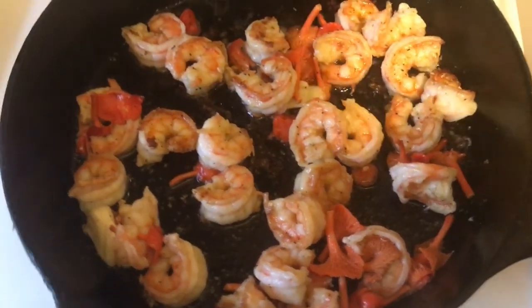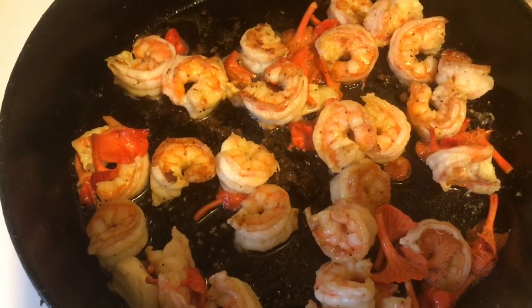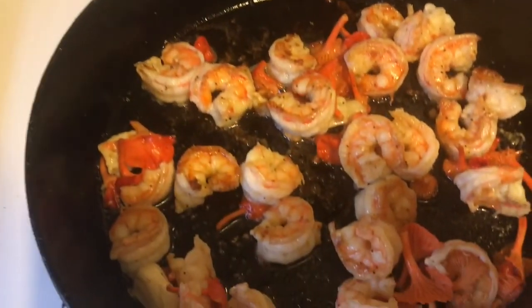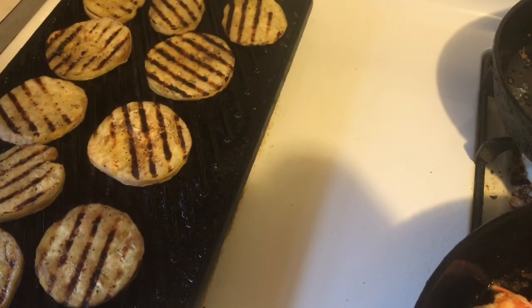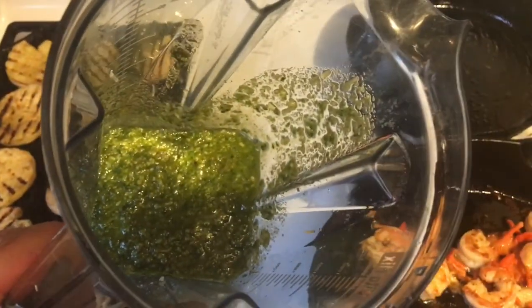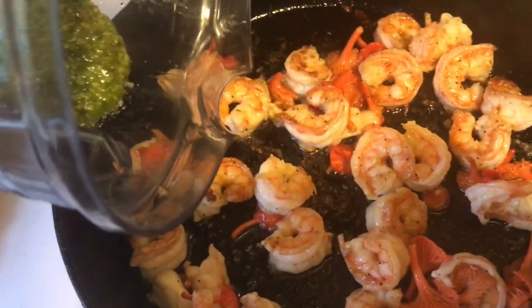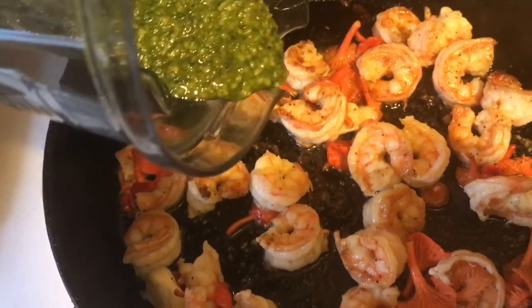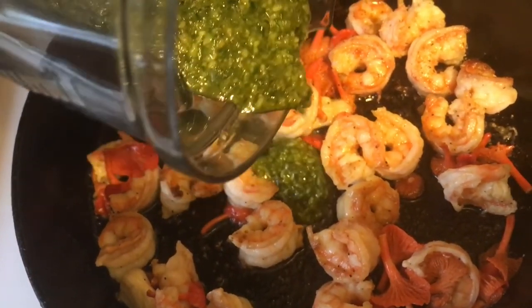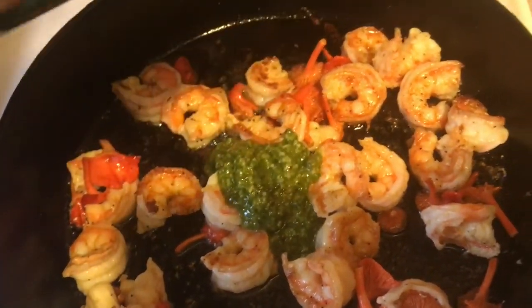So what I've got now is the shrimp completely done, combined with the garlic butter and mushrooms that were in the other little skillet back there. The heat's turned off to them. I've also turned the heat off to our eggplant, a grilled eggplant, which is done. The heat's turned off to this. We've got our fresh pesto, and I'm just going to add a little bit, just a couple of dollops, right to the shrimp and the mushrooms here.